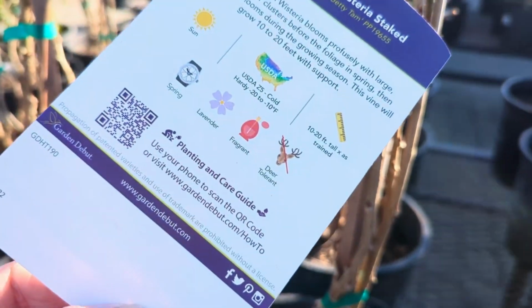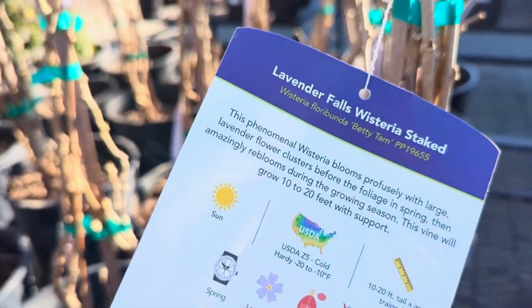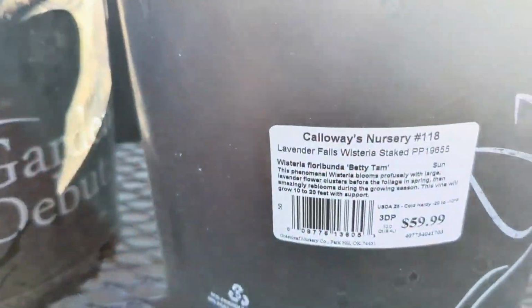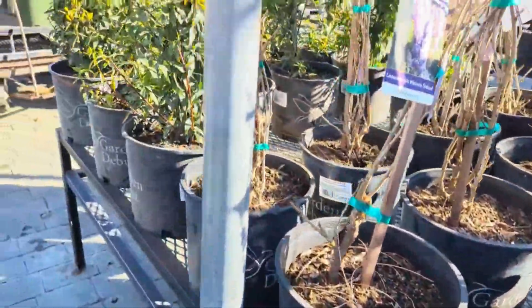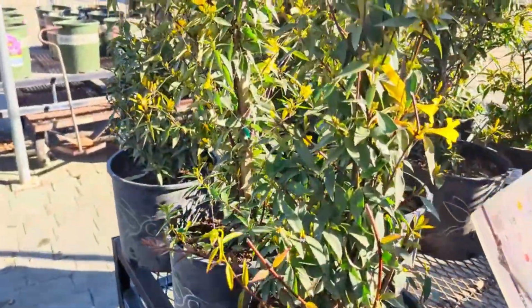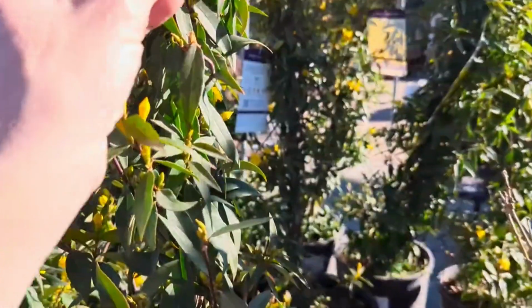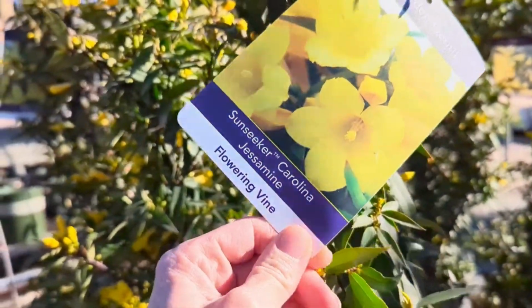And I'm trying to see what the name on it is. So it's Wisteria floribunda. It doesn't say Americana or anything like that in it. So these are non-native and not recommended here because they will eat your house if you don't whack it back constantly. And then here's some Carolina jessamine.